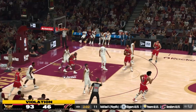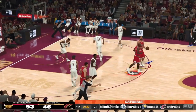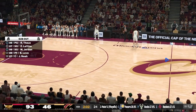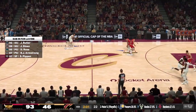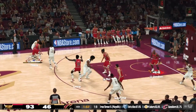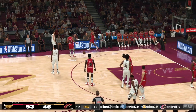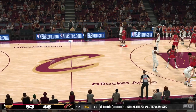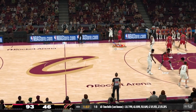Here's Noah, and it's going to be a 3-second call. A different look for Cleveland. Allen, he's checked in for Wade. Hunter comes in for Tyson. And Jerome subbed in for Porter Jr. Love is checked in for Chicago. Bulls foul. First team foul. Bulls substitution. Scottie Pippen.